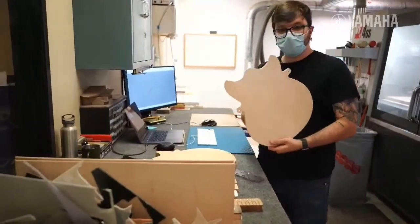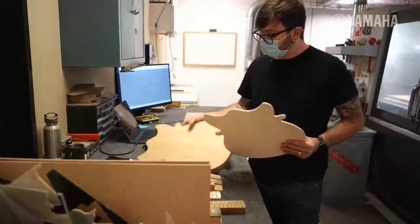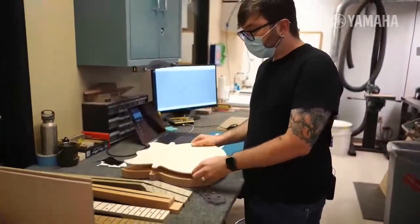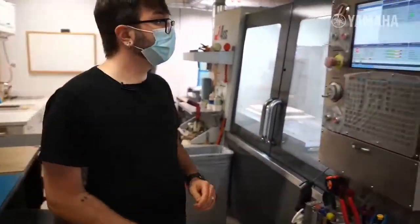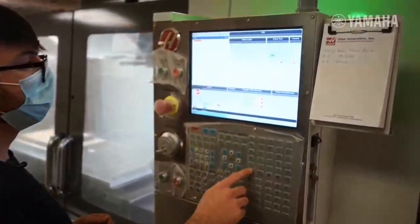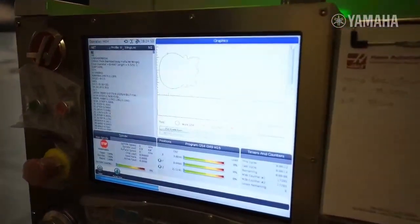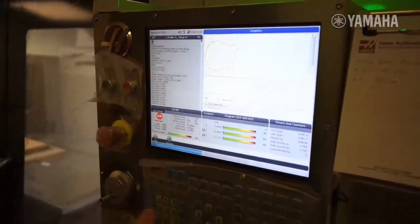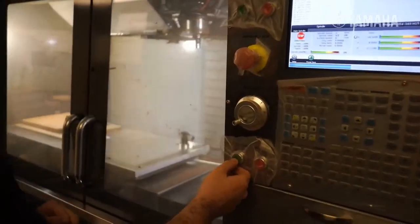And you can see this is an oversized version of the RevStar top and the body. It's the core of the body. And actually, I'm going to do a little demo here for you and cut one of these. So if I come over here, I'll select my program, turn on the graphics just to see. It's going to do what I tell it to. Cross our fingers, and we'll let it run. Take a peek. This will take about 2 minutes.